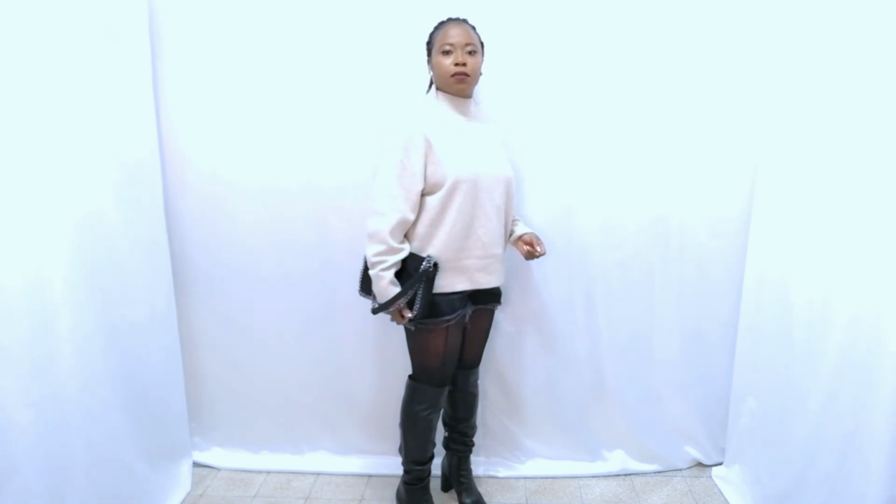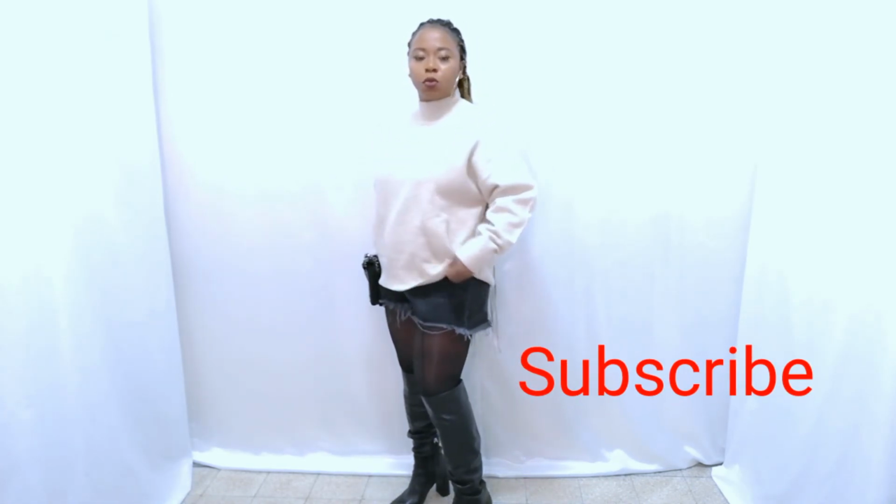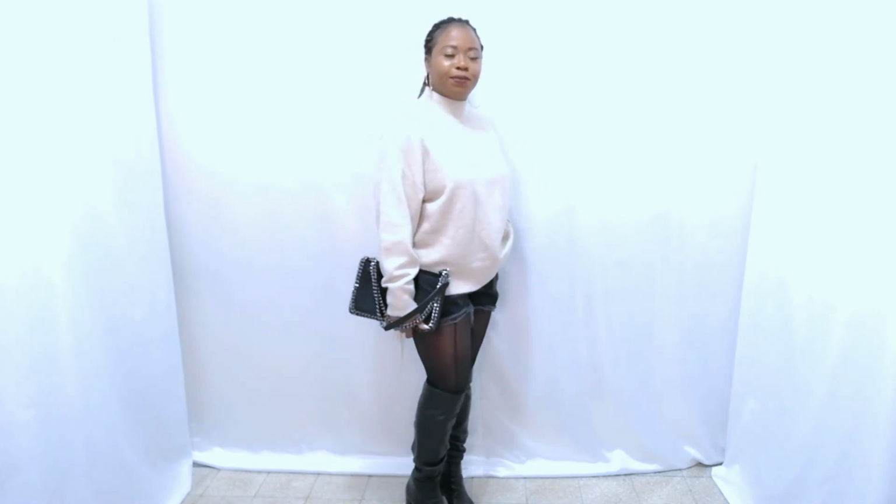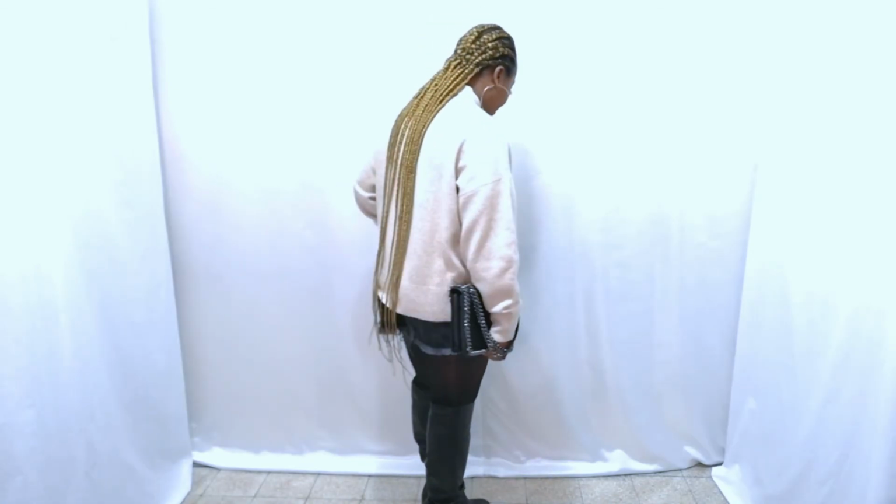So I'm wearing it with this shirt from Zara. They still have it in store. The boot and bag are from Zara. Let me know what you think anyway. This for a date outfit. With a coat on, I'm ready to go for this winter holiday season.